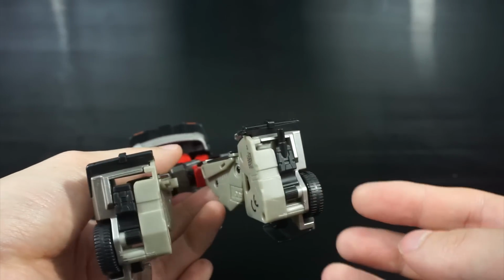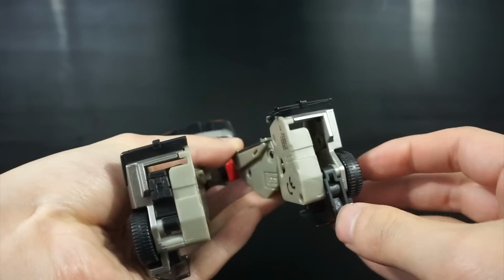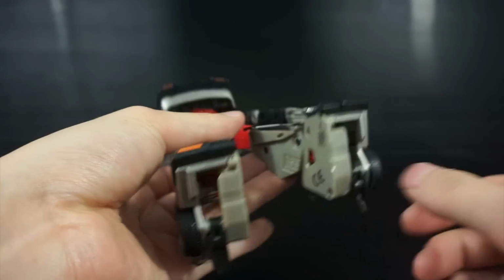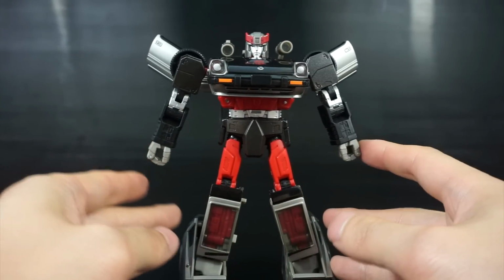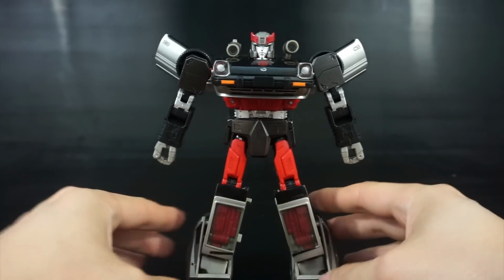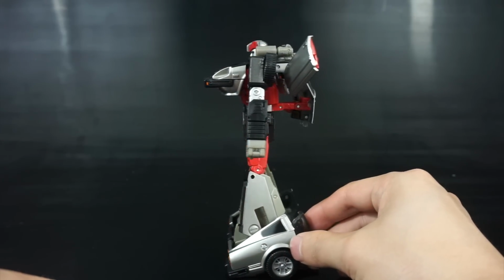One thing, he does come mistransformed as well. This was straight out of the packaging. You're going to want to flip out his heels from the bottom of his foot, and that allows him to stand flatter and have more stability in his feet. So let's do a quick 360 of this guy. And this mold's always been great. I always enjoyed it.